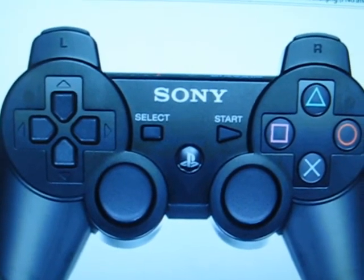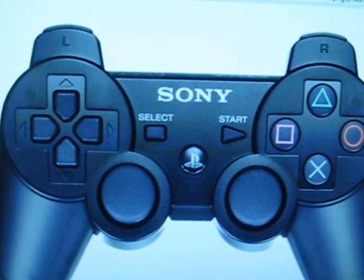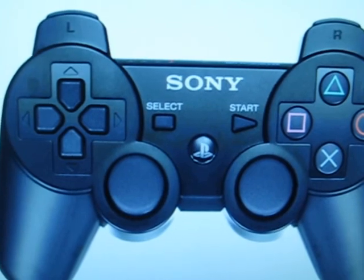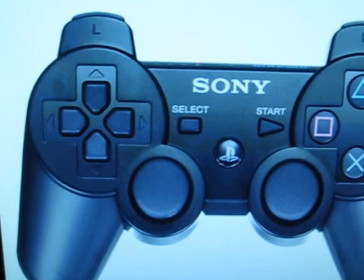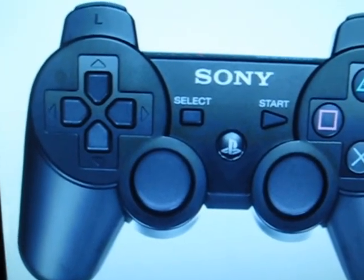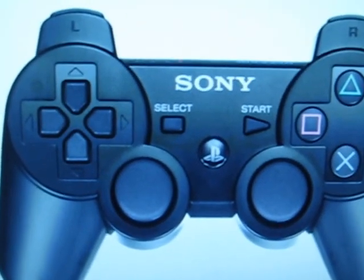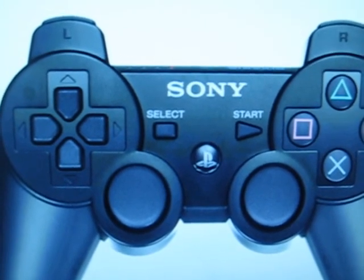Also, the L2 and R2 are different. They are not fully attached to the controller, if that makes sense. They don't fall off, but they go more with your finger. Like, if you press the button hard, then they'll go harder and kind of go around with your finger a bit. They'll go down more. Also, the D-pad is better than the Xbox 360, as it's not like an analog stick in a way like the 360. I'm going to give this equal, as it really depends on your personal preference, so 1 point each.